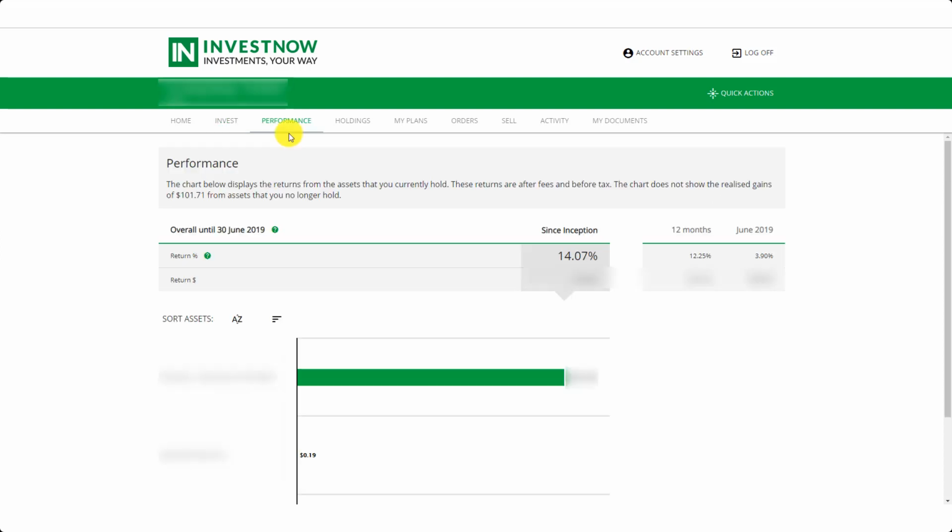In the Performance tab, it'll show your total return of your account since its inception, and also your return for the previous 12 months, and also for the previous month.